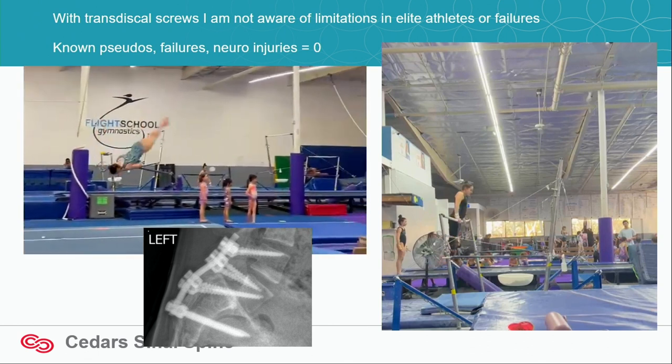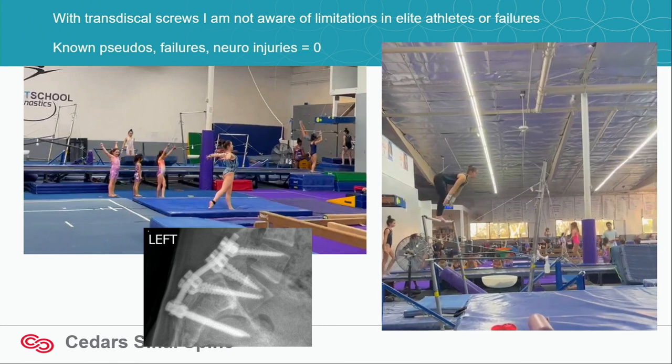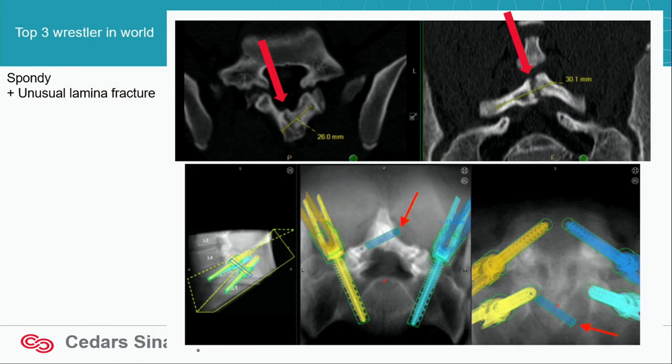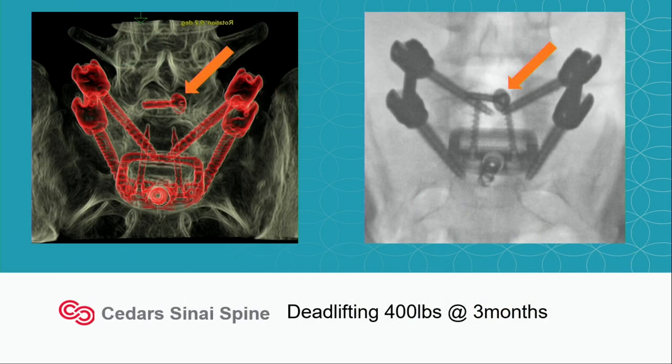I have not seen this construct fail in any athlete, and I've done a lot of Division I athletes and elite gymnasts. So here's just one or two other things. Number 3 wrestler in the world. You see that lamina fracture? That's unusual. But he told me, yeah, this big Russian guy threw me on my knee and I felt something break. And he also had a spondy. So he figured, why not fix it all at once? And it was pretty cool to fix and plan that lamina fracture, just throw a screw in there. And he was unfortunately deadlifting 400 pounds in 3 months, but everything held up.